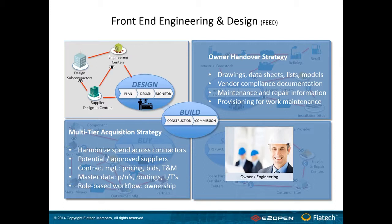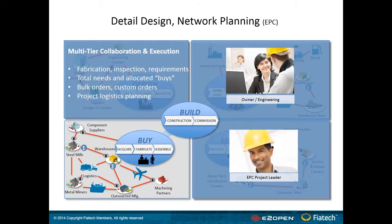So we really need to be thinking about role-based workflows and the exchange of information to the parties that have a need to know. The handover strategy we talked about before, all of this information's got to get back to the owner in terms of the drawings, the data sheets and models, compliance certificates and maintenance repair information. And that in and of itself is a huge task. If all of this information was wired together with a destination in mind, then that information would be available to the owners when they do need it.